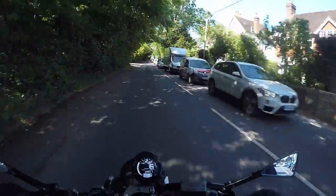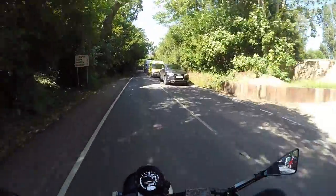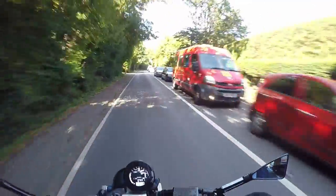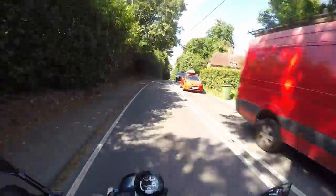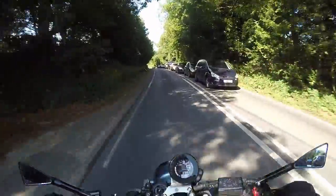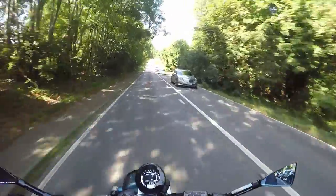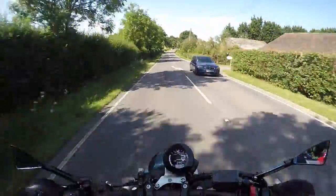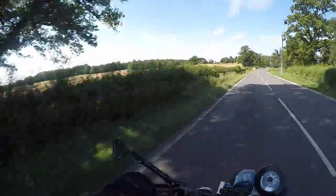Okay, a lot of traffic around, so. And Friday, the 21st of July is supposed to be the busiest day of the year for people getting away. School's out, everyone's off for their holidays. So I'm certainly not going to go tear-arsing it around at this time. Even though this is one of my favourite roads.